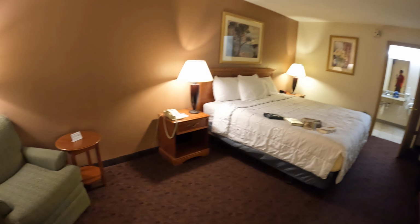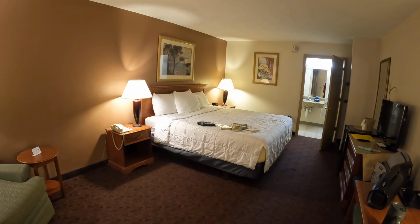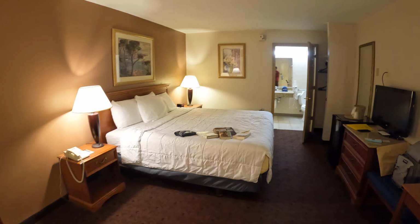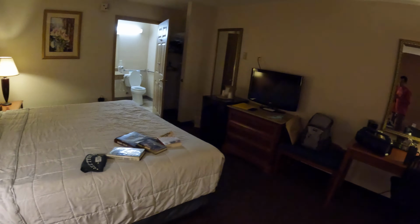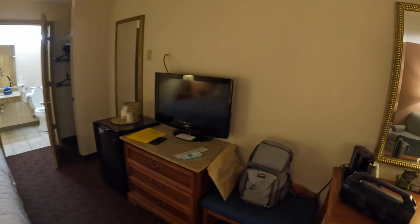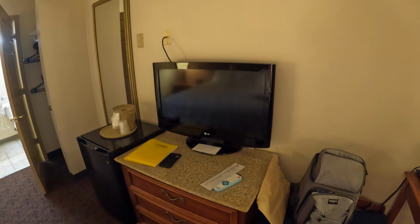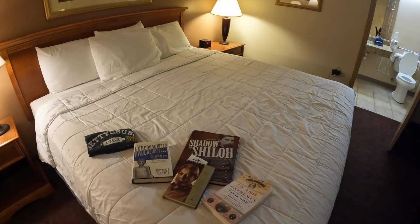The room size isn't bad. It's probably maybe like 16 by 20, something in the realm of that. I've stayed in bigger. The Wyndham is a bit roomier than this, but this isn't bad. It's not small by any means. There's a decent sized TV, but the picture is awful. That's probably just a cable issue. The bed is very, very comfy.